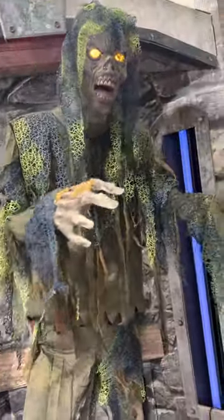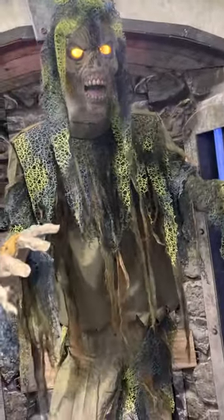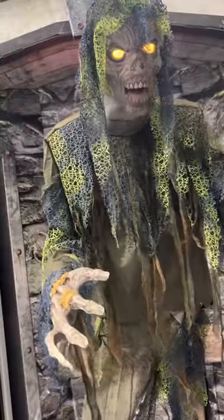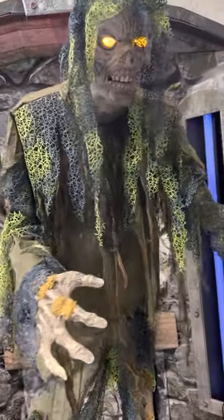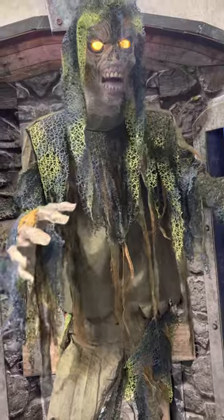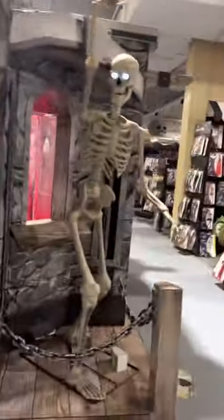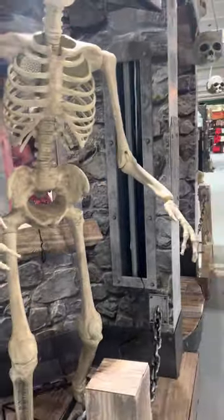Okay. All right, here's Bog Zombie next right here. Alright, here's Grim right here. I'll show you Grim in a minute. That was too delayed, dude.